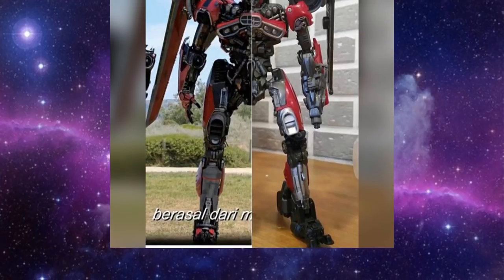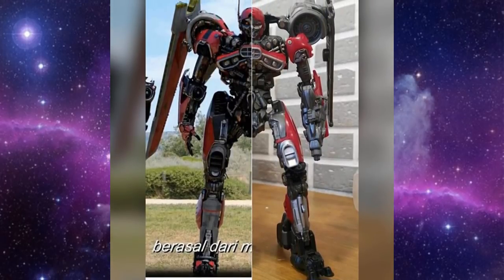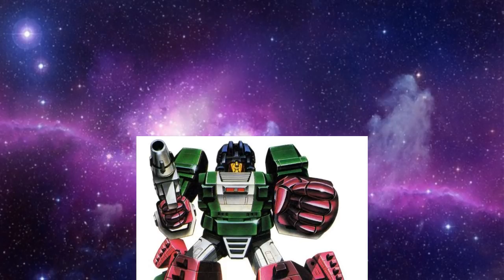This is really cool, this side by side. On the left side, what you're seeing is actually the movie, and on the right side is the Studio Series. You can see how close they got. The biggest change, I'd say, is the way the hip works. We don't really know if the arms are different, but they look different, maybe they're supposed to be different. But it's still pretty cool, relatively close, aside from that giant hip change.